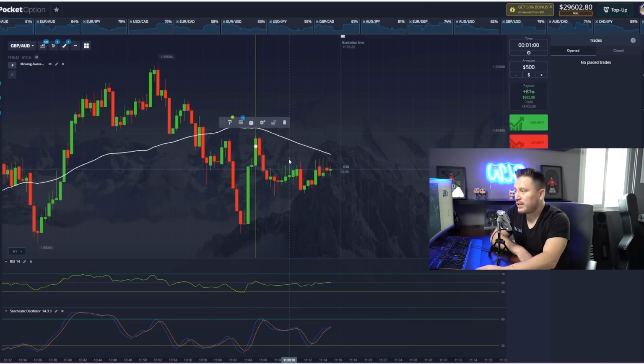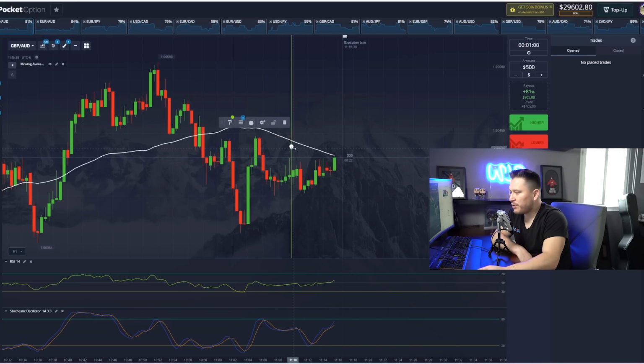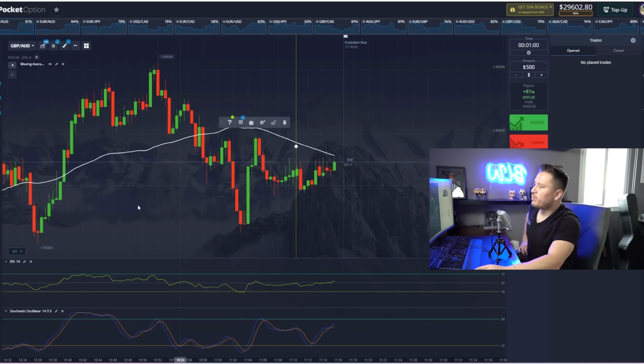Once it touches the 50 level, you're going to enter a put position. Why? Because this is an uptrend and the RSI is touching this level, which is the 50. So the price will likely start dropping. Same thing happened right here. It touched the 50 level. So boom, it dropped. So enter a put position.